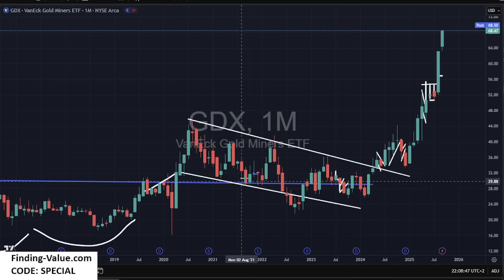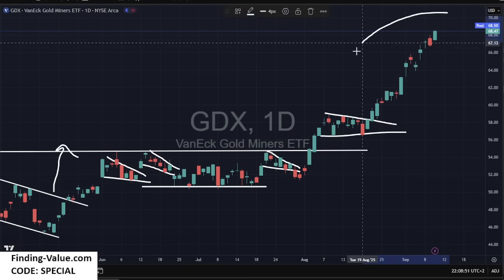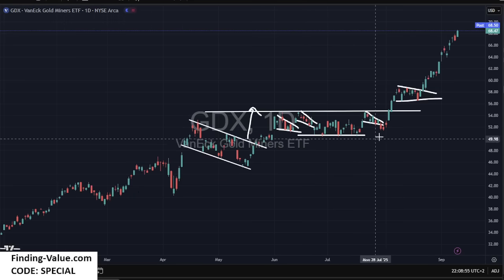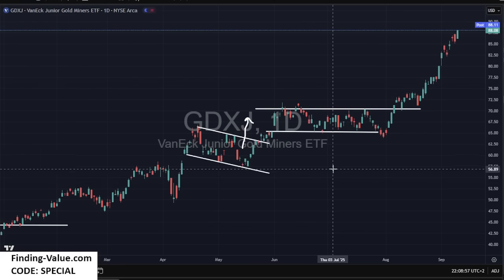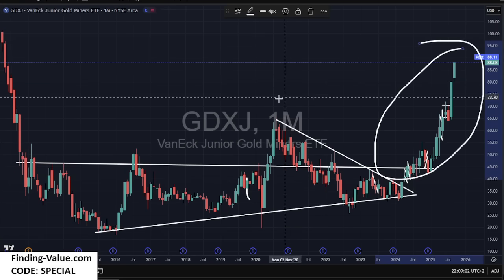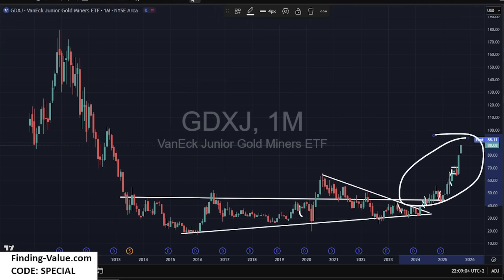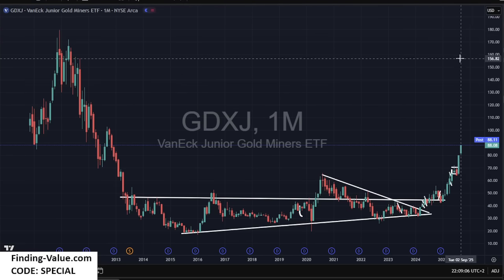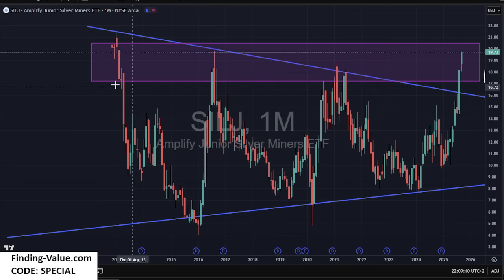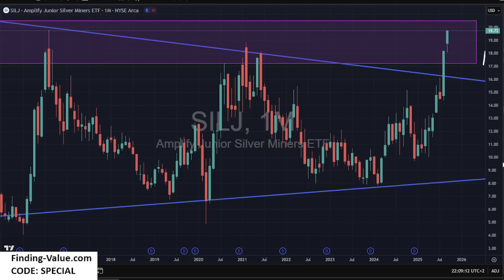GDX up 2.43%. Tell me that doesn't look strong. Would I chase it up here? No, I would not. But it looks strong. GDXJ up 2.9%. Ripping it. Getting in full stride of this bull market getting going. And SILJ up 2.8. Look at that beast, jumping out of its pattern.